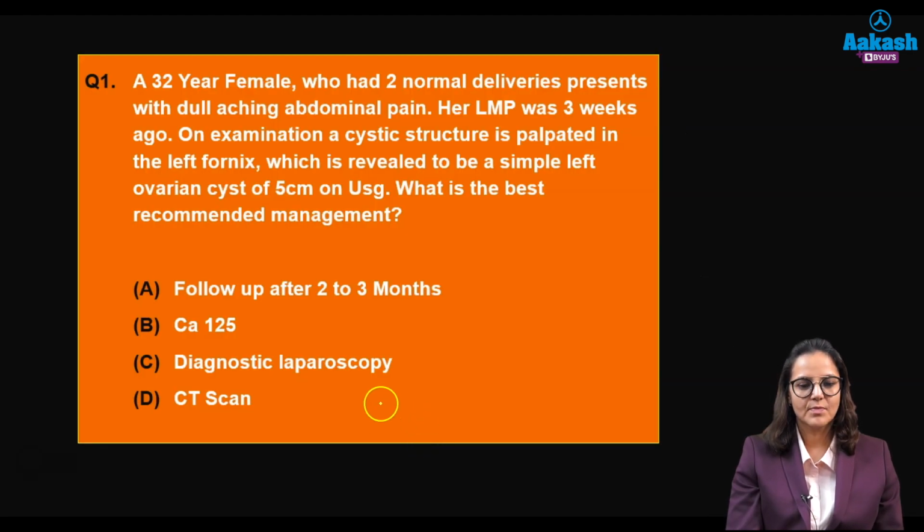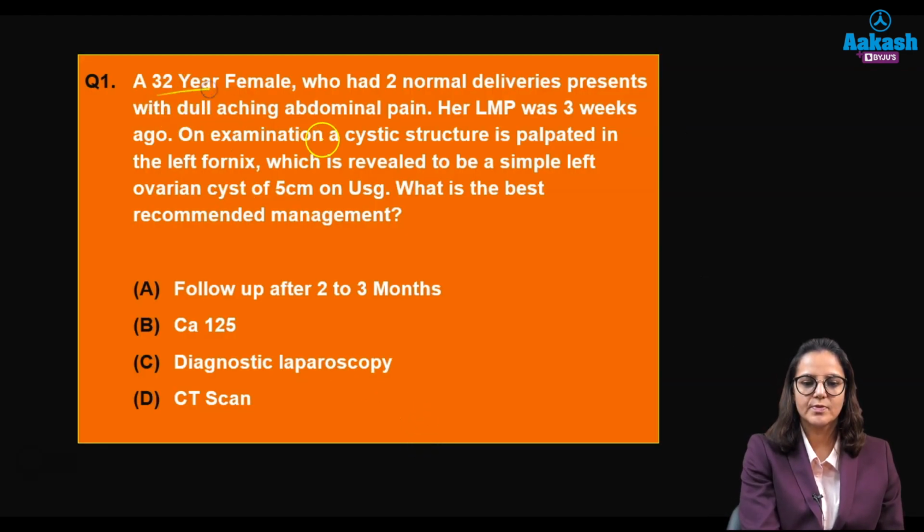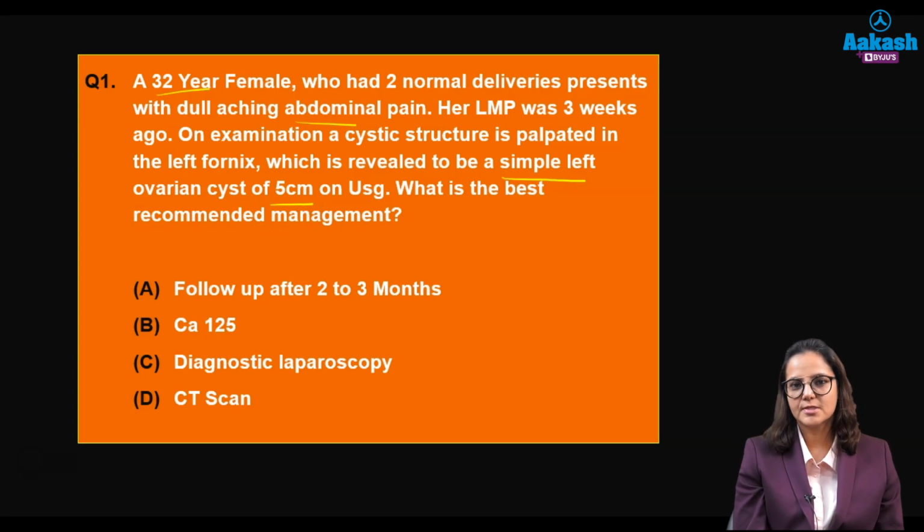First question is, a 32-year-old female comes with dull aching pain and on USG it's found that she has a simple cyst which is of 5 centimeter. How are you going to manage her? So first of all, she's in the reproductive age group. The cyst is simple and it is of 5 centimeter.